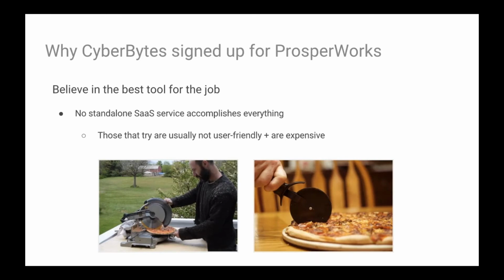So the deep integration that they have with G Suite is astonishing. And we've been very big proponents of Google. We're actually Google partners as well, so we resell G Suite and everything. And we really believe in their solution. So no other CRM that we've used has really come as close as ProsperWorks has come with the G Suite integration. So there's definitely some great CRMs and PSAs out there that we have tried.